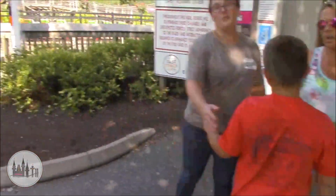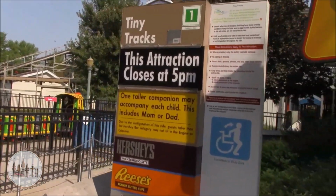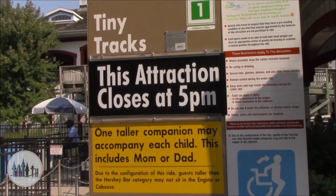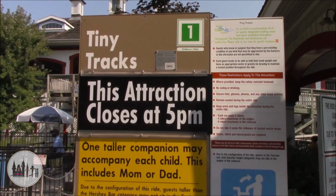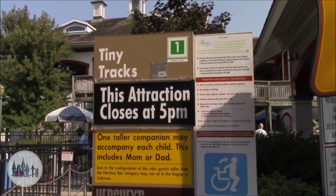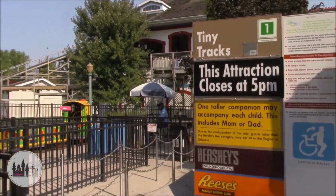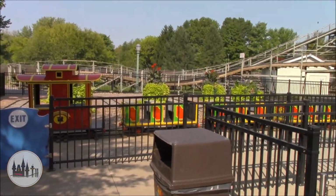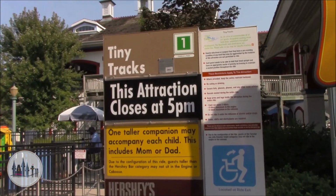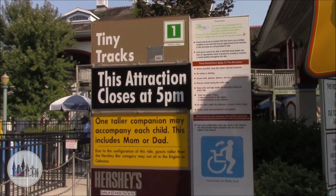And also, if we walk over here, something else we want to point out is this sign right here. For several of the attractions that are located within scare zones or right next to a scare zone, this will indicate what attractions will need to close early in preparation for the scare zones, which will open at 6 p.m. And so for Midway of Misery, that would mean that this attraction right here, Tiny Tracks, will close at 5 o'clock p.m. as they prepare this area for 6 o'clock opening of the scare zones back here. Same goes anywhere else.